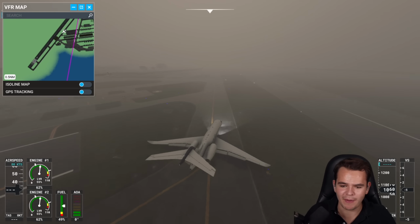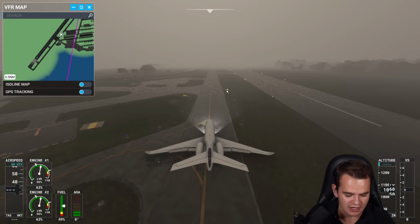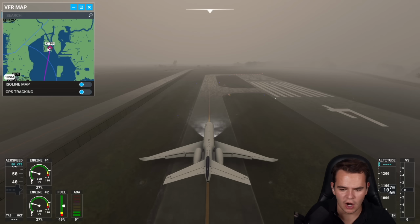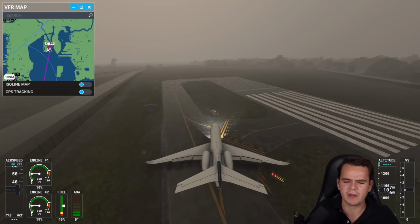just the visibility that's bad alone. Scary part is this is not like fog, this is precipitation. Oh, it looks like it's snowing actually. This is insane. All right, there is no ATC here. Obviously, in real life, the airport is very much closed. It couldn't be more closed.